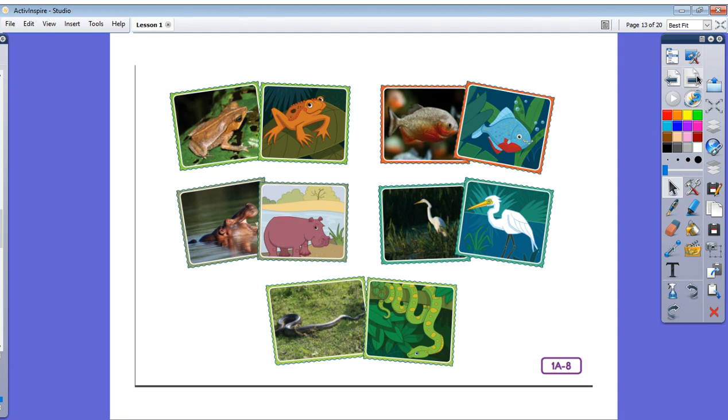Here's Paulo Piranha from Colombia. This is Tabitha Toad from Brazil. Here's Anna Anaconda from Peru. This is Ebenezer Egret from South Africa.